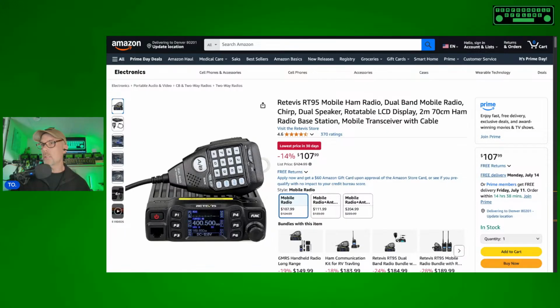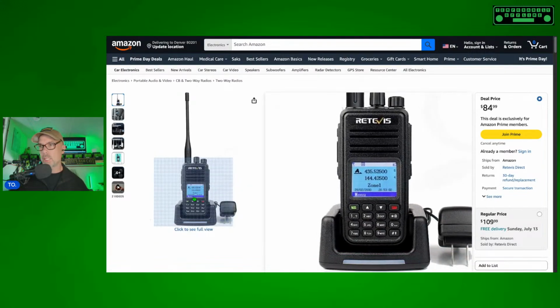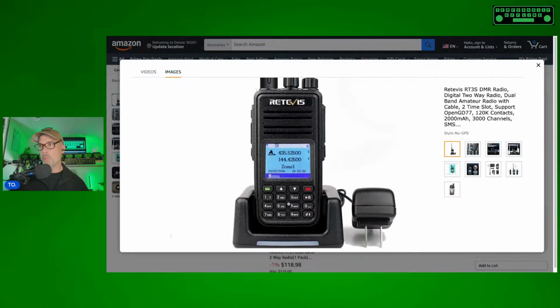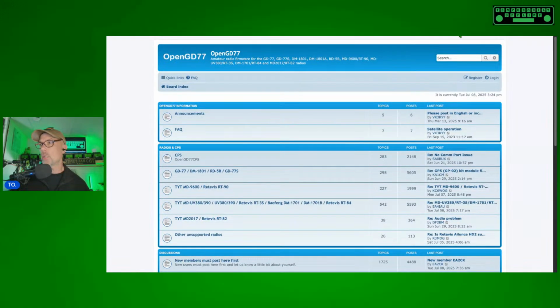So let's check out this other one, because I don't think I've heard of this one, the RT3S. Oh, I have heard of the RT3S. Yeah, this is another small HT. It looks like this is the same interface that you get from OpenGD77, and I think this is compatible with OpenGD77. Let me take a look. OpenGD77.com. Share this tab instead. Make sure you guys can see it. You can. Good. All right.